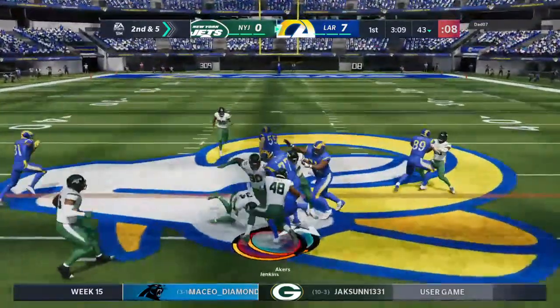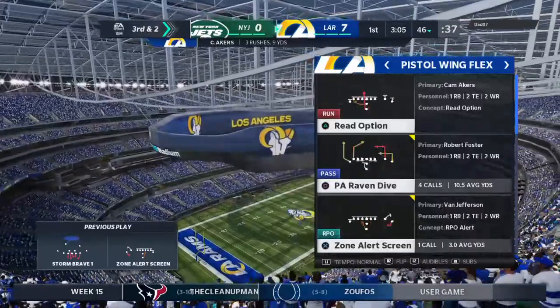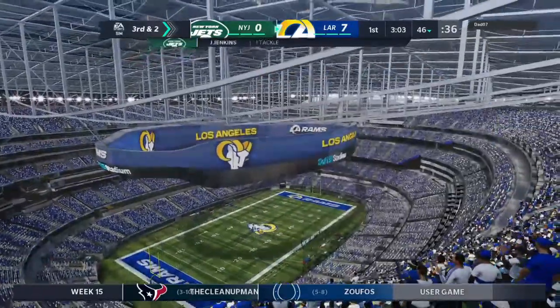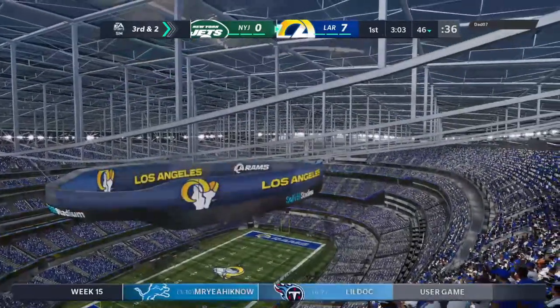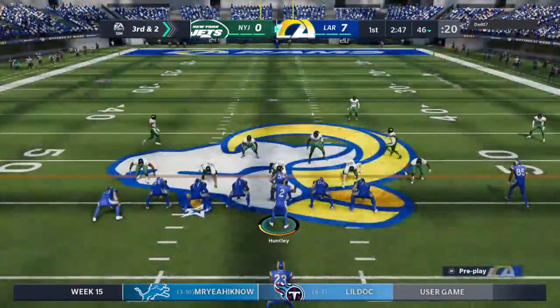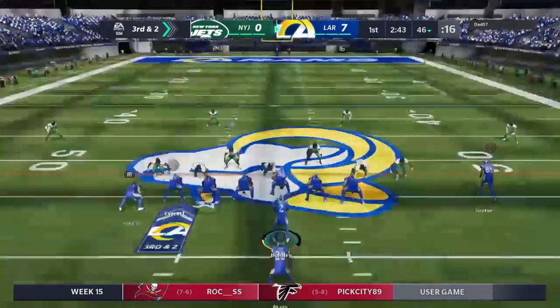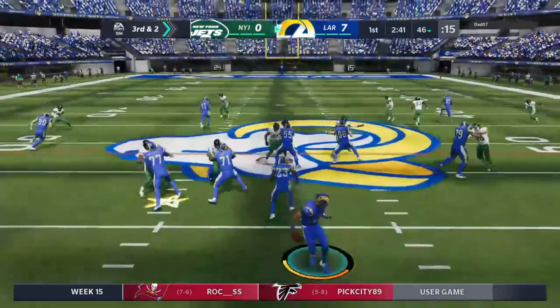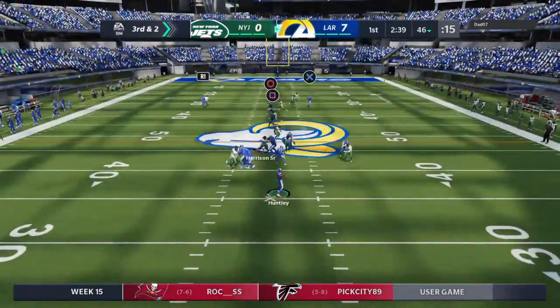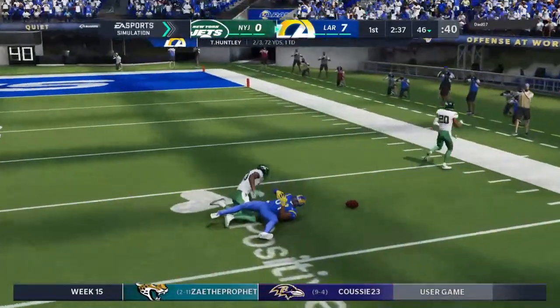On the handoff to Takers. And he'll take this one across the 45 up to about the 46-yard line. Still a couple yards short of the first, as the 3-yard gain brings up a 3rd down. 3rd and 2. Off the play fake, Huntley. He'll rifle this one deep right side. And that will be incomplete.